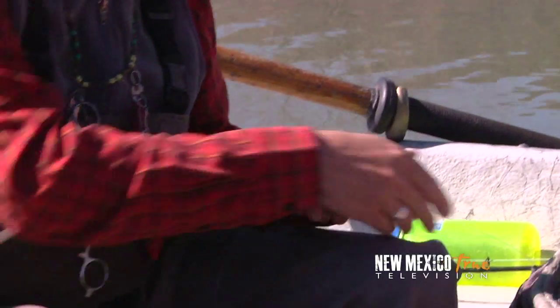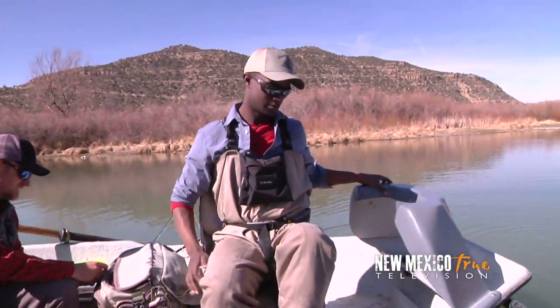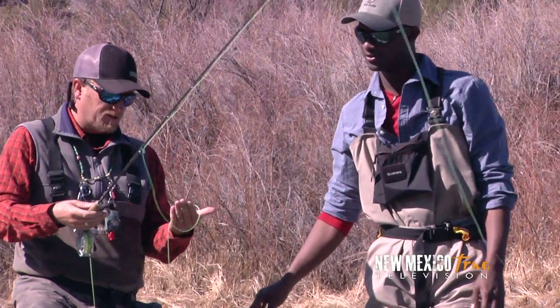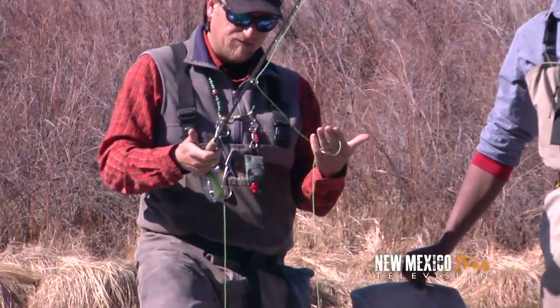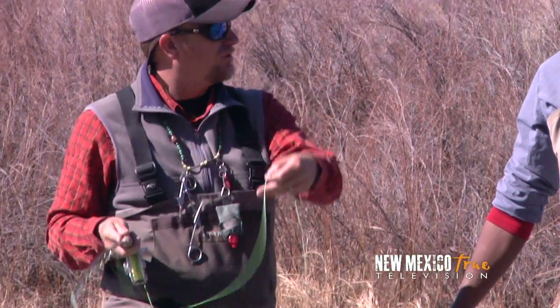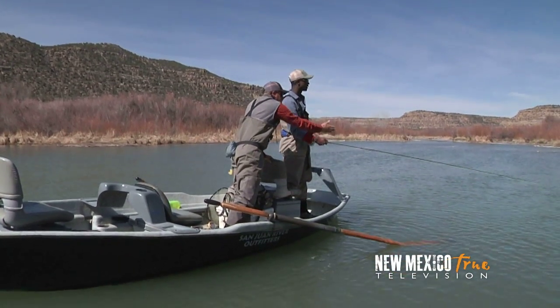So what we'll do now is if you want to hop up in the front there, I'm going to give you a little casting demo here, and then we can get going. So your cast is going to look like this. Your fly line is in your left hand, rod's in your right, okay? The only time you want to let line out is on your forward cast. Okay. With TJ's instruction, I was ready to cast.